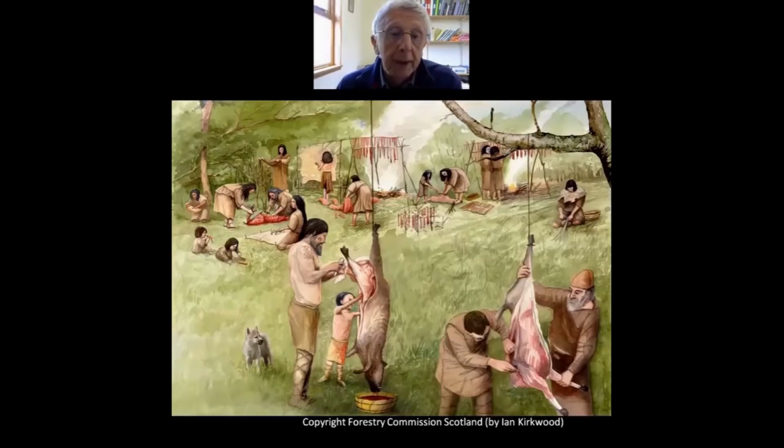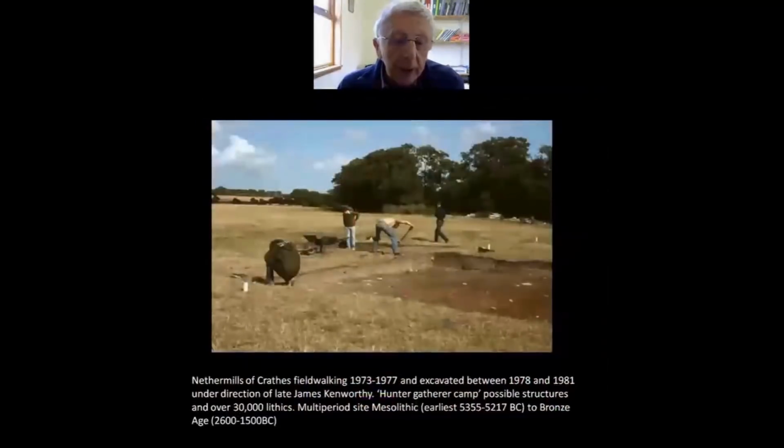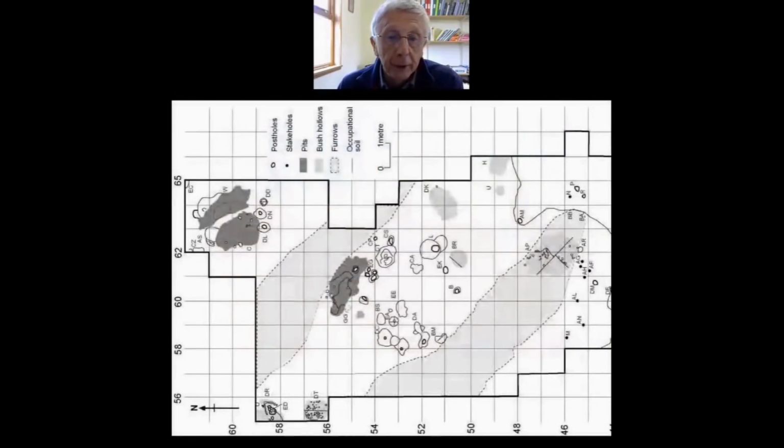Well, our project is building on the work done by the other archaeologists who've been studying these people before us. One of them was James Kenworthy, and he excavated this field at Nethermills of Crathes back in the late 1970s. And what he did was to strip off all the topsoil that had been mixed up by modern ploughing to see what he could find underneath. And he did find some features. He found pits, and he found some post holes.